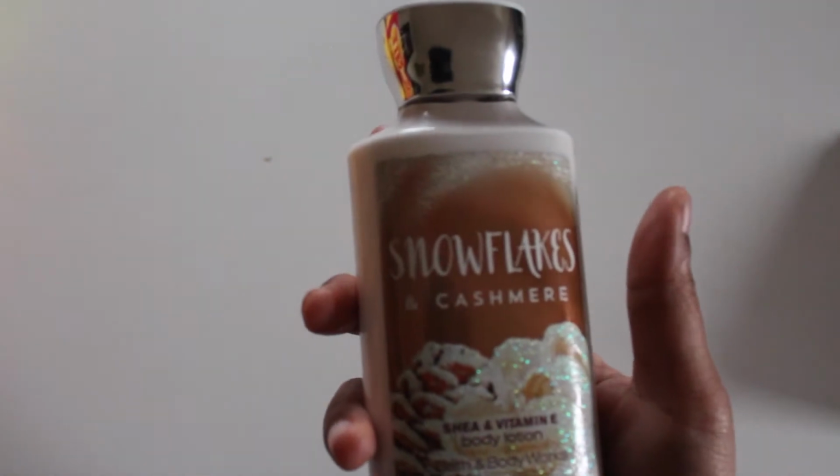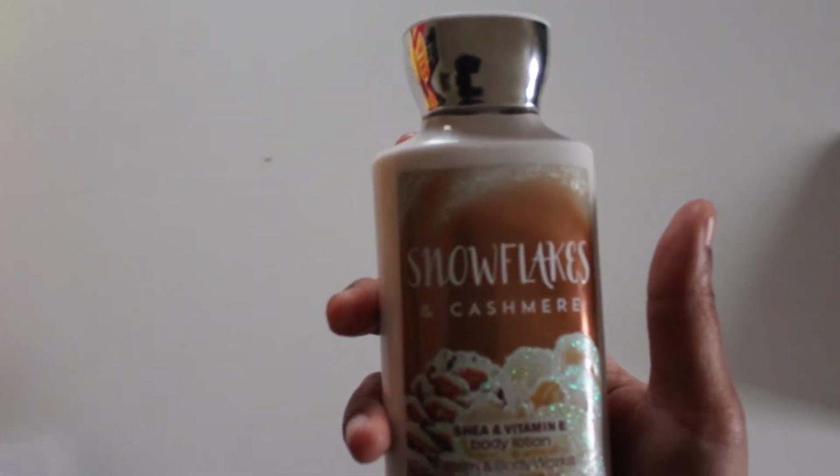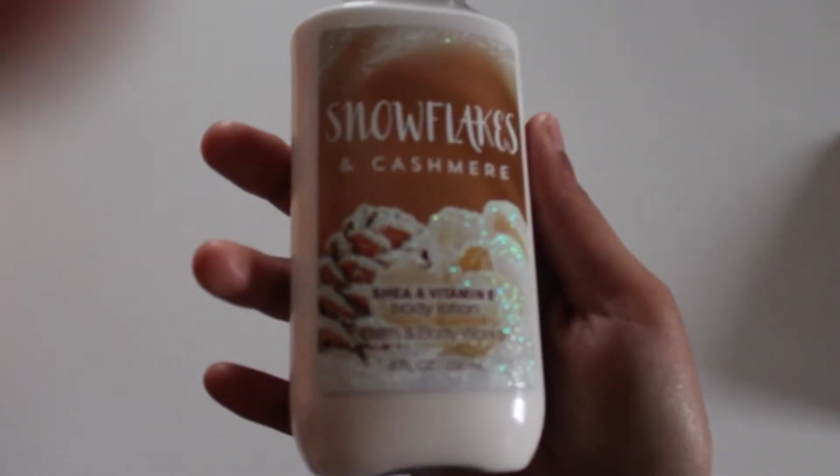Then the next two scents, I've never tried them before, but it was also slim pickings in there, but I wanted to take advantage of the sale. I was not gonna be shopping after the new year. You know, I'm cutting back, you know. All right, anyway, so Snowflakes and Cashmere was the next one that I got, and it's a regular $12.50, and it rang up for $3.12. So there's the Snowflakes and Cashmere.